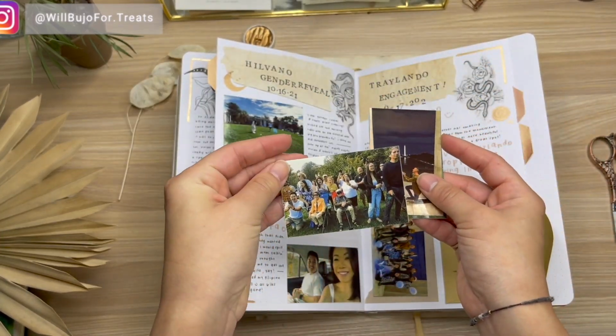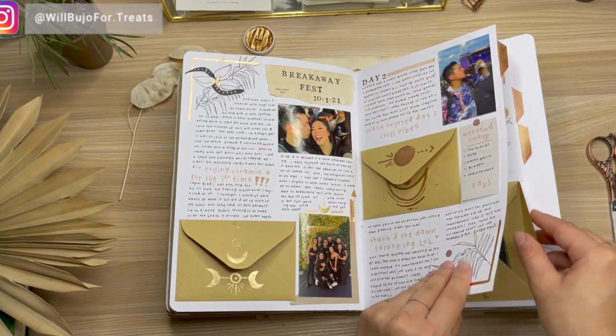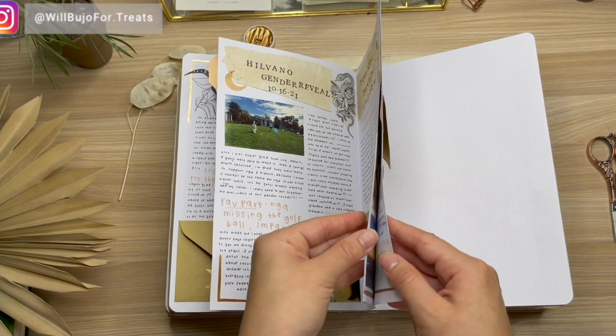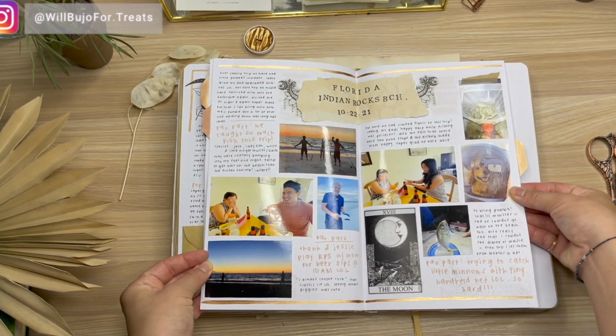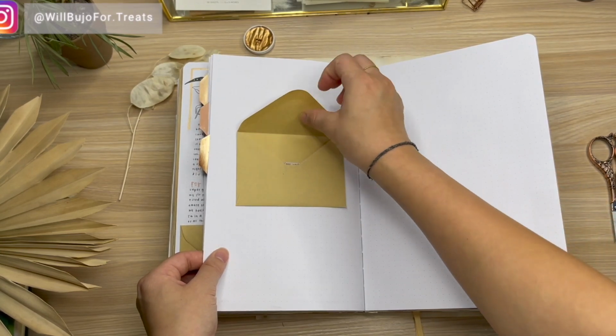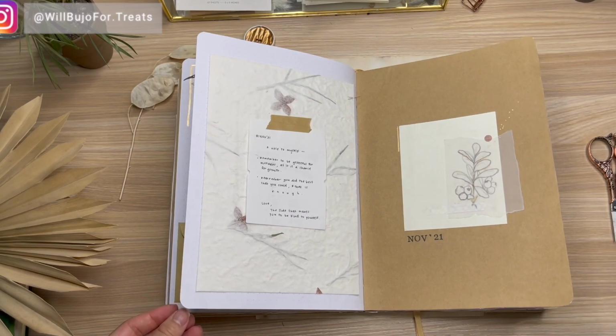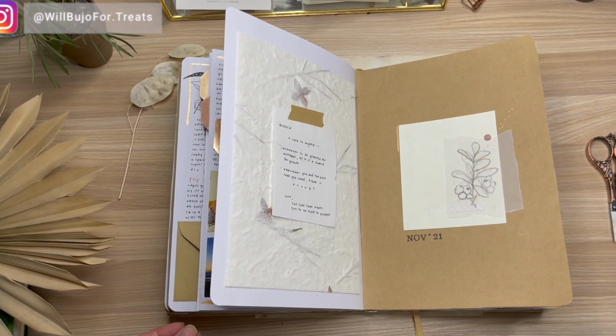You can see there's a turkey leg photo of my boyfriend and I. My boyfriend's obsessed with turkey legs. It was so funny. Turkey leg is definitely a theme for us this year. You'll see in other photos coming up, we continued the trend when we went to Disney in November.